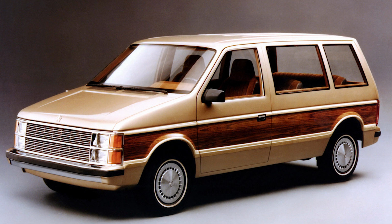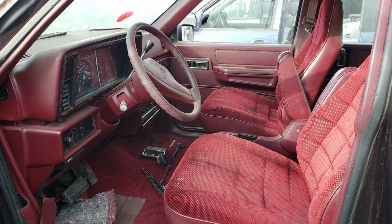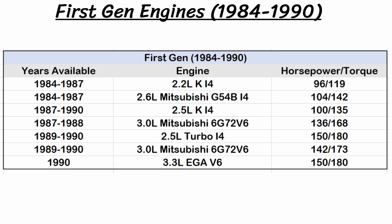5-passenger seating was standard with 2 front bucket seats and 3 passenger bench seats, but could be equipped with 6, 7, or even 8-passenger seating in different years. Seats were made of cloth, luxury cloth, vinyl, and luxury vinyl. Over the first gen, there were 7 different engine offerings that you'll see on screen, and the most powerful would have been the 3.3-liter V6 in the 1990 models. Transmissions included a 3 or 4-speed auto and a 5-speed manual.